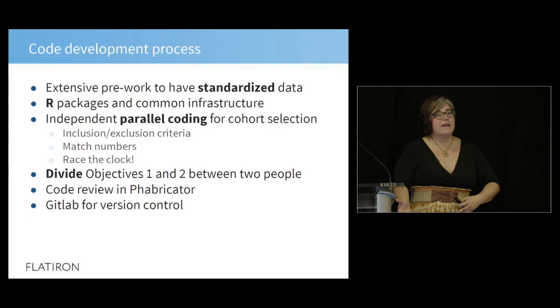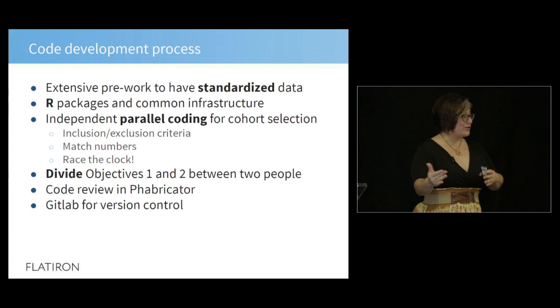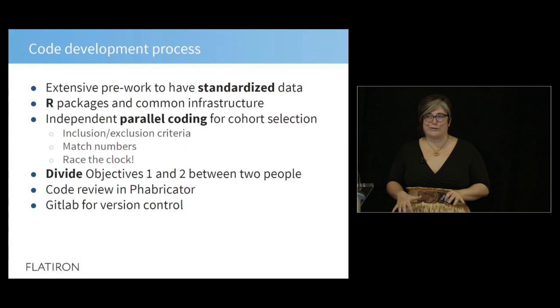And so we gamified this a little bit. We are super competitive. So we said, okay, for each step in the cohort selection criteria, we're going to try to match numbers, and as soon as we get to them, we'll write them on the whiteboard. We would actually run to the whiteboard to write the numbers down. One person would write a number down, and then the other person would write it, and it would match. Then we would high five and go run back to our computers and write some more code. So it turned out for us, racing was really effective.